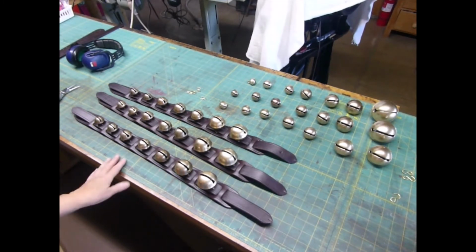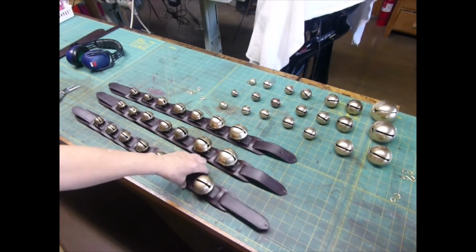But I want to show you, or ring these for you, so that you can see how variable the sound is. Here's the first one.